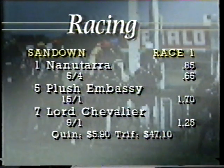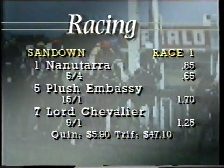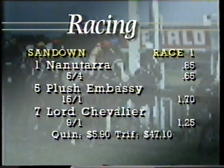In only his 3rd race back after a serious race fall last September, jockey Gary Willits returned to the winning list at Sandown this afternoon. Willits broke both wrists in the fall, but was untroubled in booting home the winner in the first on the card. Nanyutara at 5-4 was the first of 3 favourites successful for the afternoon, with Plush Embassy at 15 second and Lord Chevalier third at 9-1.